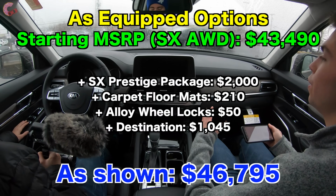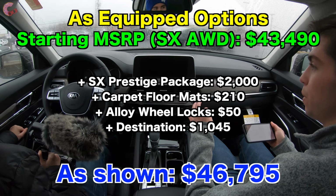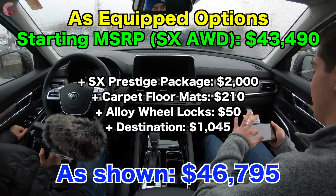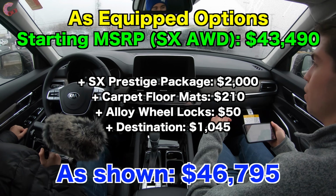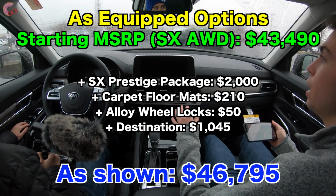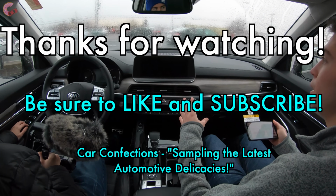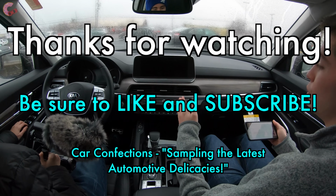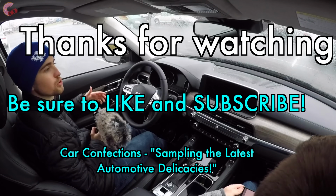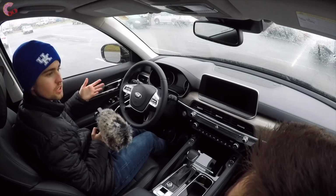Now, as far as how this particular Telluride is equipped, we do have pretty much every option checked off. So we do have the SX Prestige package, which adds quite a few features, and that is $2,000, as well as carpeted floor mats for $210 and alloy wheel locks for $50. And then if you add in the $1,045 destination charge, this particular model rings in at $46,795, which is definitely a value player here in this class, because most of the rivals like the Toyota Highlander and Honda Pilot top off at $50,000 or above. So this is definitely a value player in the segment. And that's not even counting the extra features that you have in this relative to your more pedestrian Highlander and Pilot, the features that we pointed out with the upgrades in materials and technology.